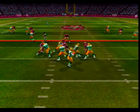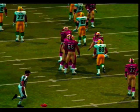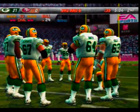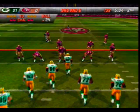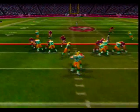Drops back, with the pass. This one falls incomplete. Davis was the one they were trying to get the ball to. Third and six. Ball on the 24-yard line. Wilson, the deep man.